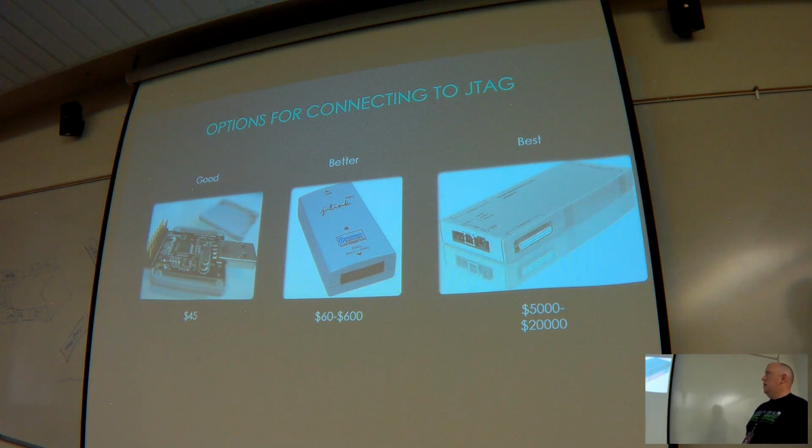It's very helpful. A Lauterbach, something like that over here on the right, they get very expensive, but some of the more intricate chipsets and stuff like that, we have had to make up for our knowledge with some technology and use something like that.